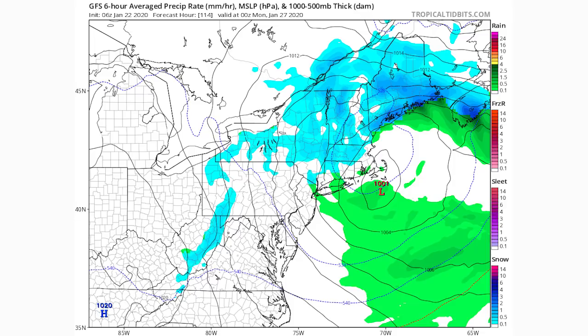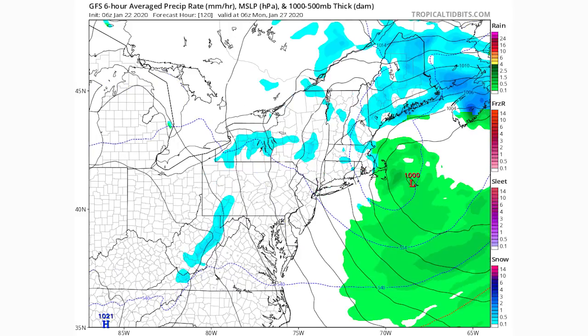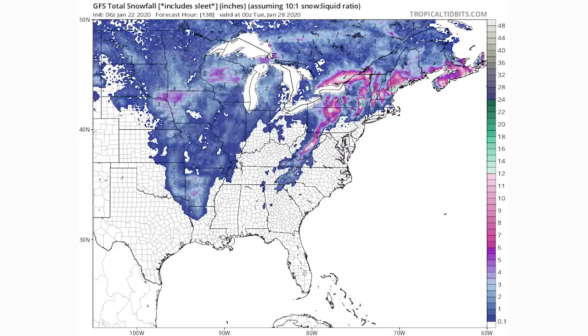So moderate to heavy snow, I would say, for the coast, and that's going to be by about 8 p.m. on Sunday. And then by the time we move towards 2 a.m. on Monday, Sunday heading into Monday there, on January 27th, we see snow showers lingering, but this is basically the tail end of this storm. It is all said and done. Let's get into that modeled snowfall forecast.